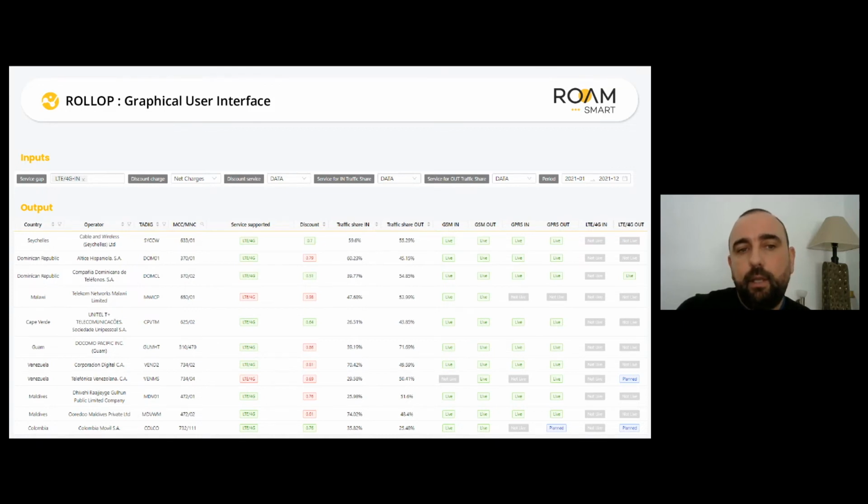You select the discount charge if you want to see the charges shown in net charge or gross charge. You can select the discount service, and based on it you will see the charge in the table. So it can be data or SMS or voice. And then also we select the service for us to prepare the traffic share in both inbound and outbound, if you want to see it based on data, on SMS, or on voice. And then you select also the time period that you want us to use as reference to show you the data on the table.